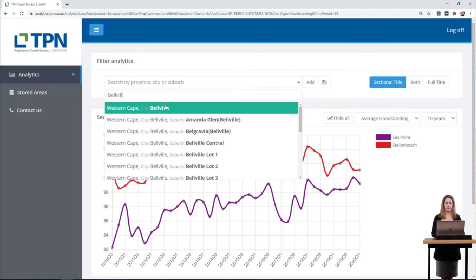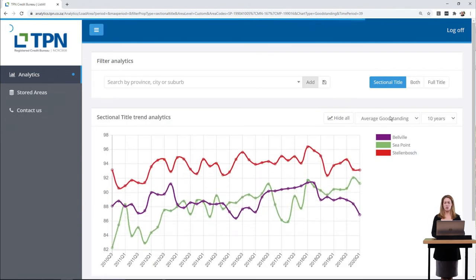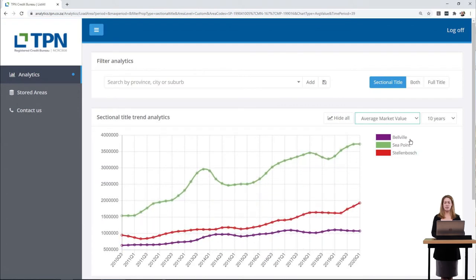And our Bellville area, we're going to have a look at starting with our market value. And you can see Sea Point sitting up here at 3.7 million rand. Maybe, as I said, you're limited in terms of your affordability, so Sea Point is not the area that you're going to invest in. Stellenbosch, the average market value at 1.9 million rand. And down in Bellville, sitting at just over 1 million rand in terms of your current investment, average market value of sectional title properties in the Bellville area.